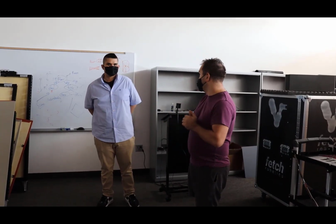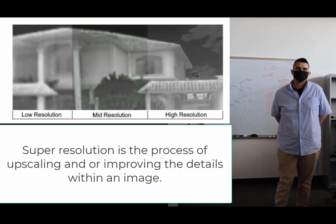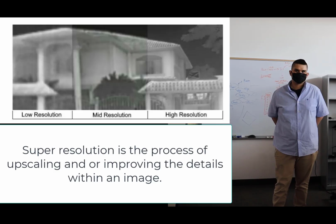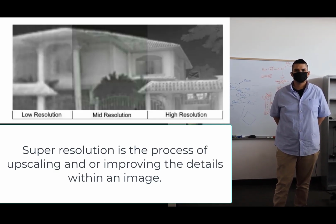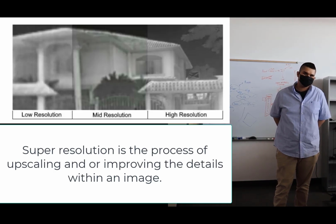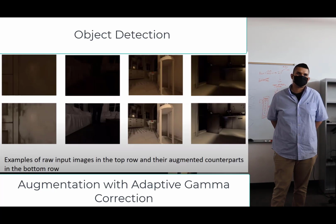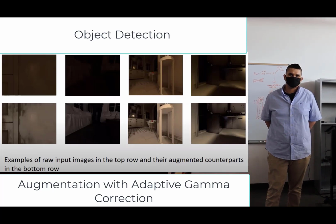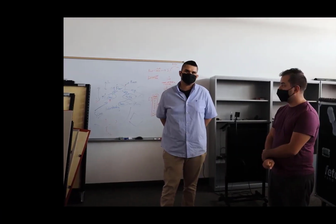Nolan, do you have any more? Yeah, so on the software side, we've tackled super resolution and object detection. For super resolution, we're using neural networks to turn low quality images into high quality ones. And for object detection, we've been focused on probabilistic object detection, which is just having models that can make higher quality predictions about images.